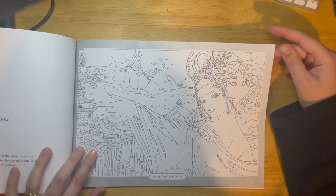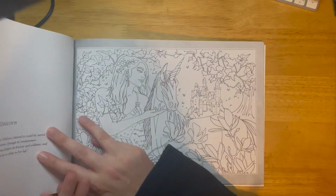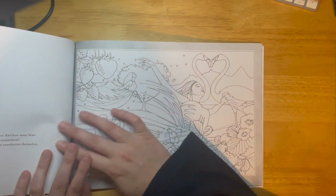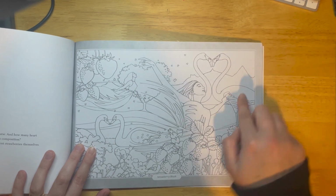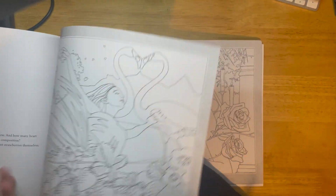And it just seemed like, I know that it said there's 36 in here, but it does feel a lot more, doesn't it? Or is it just me? Oh, look at that. Yeah.